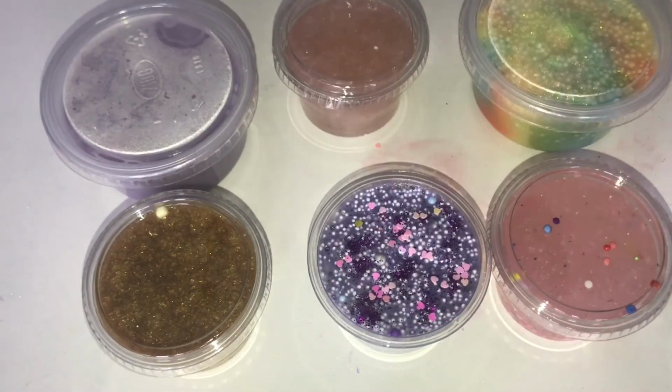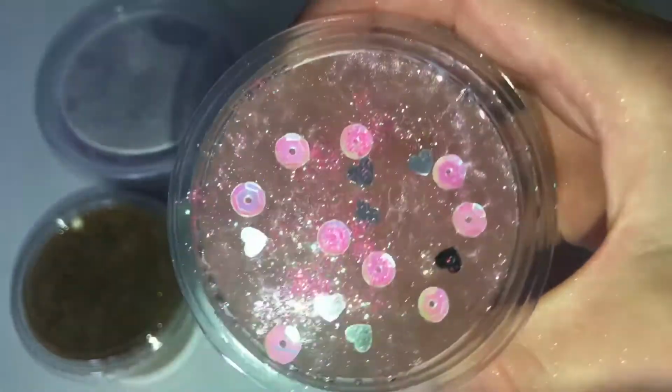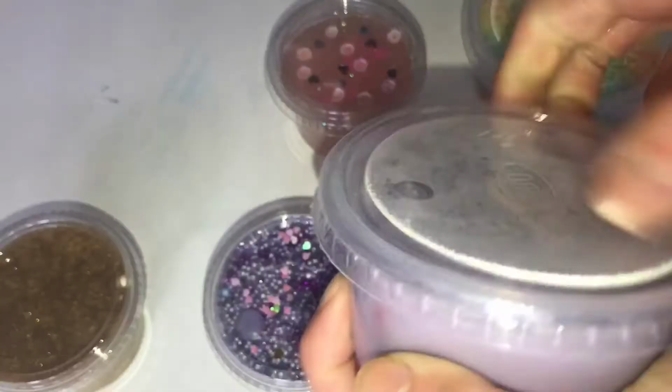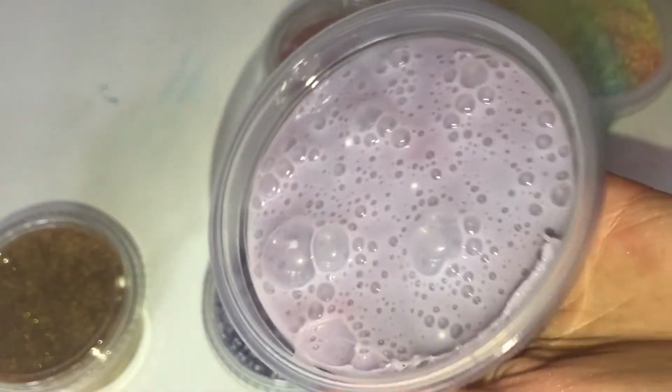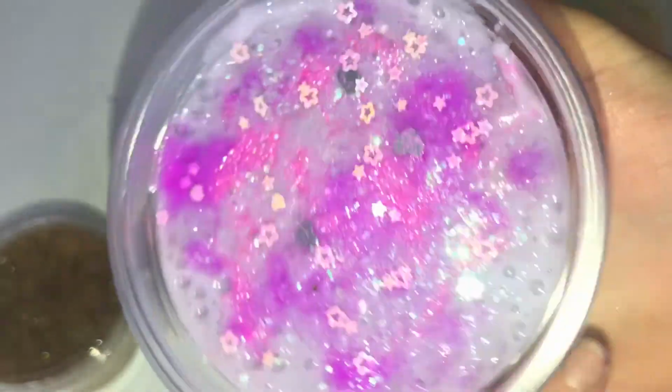And this one is the random mini slime, and it also came out so beautiful. And this was that pearl pigment slime, added some pink glitter on top. This is the liquid gold one. It was already so shiny, didn't need anything else. And this was that Wish Upon a Star purple basic slime, so beautiful.